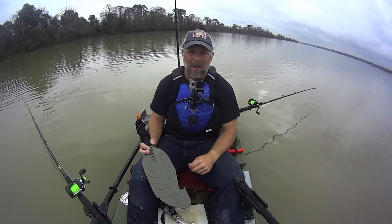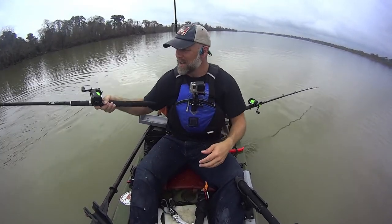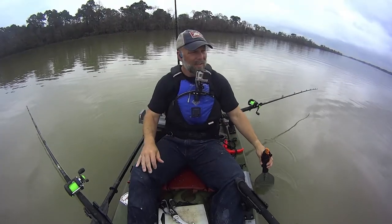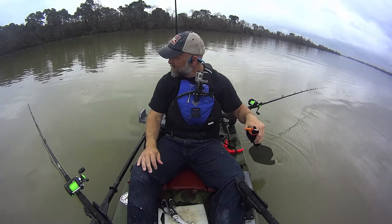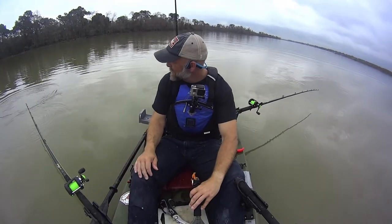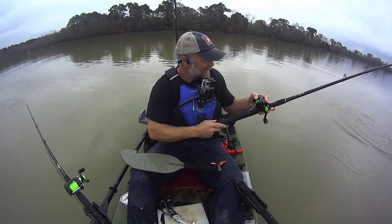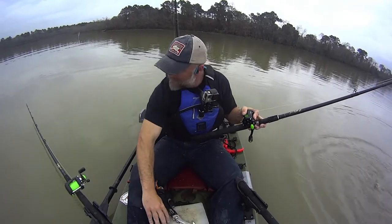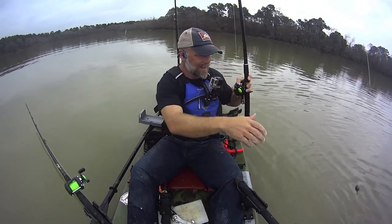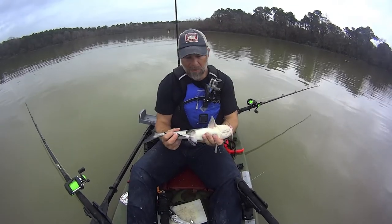That's a pretty good sized fish, but they are not getting that hook in their mouth. Thank you. Oh, whoa. It's a big fish. I actually saw him come up right there. Saw a little blue cat.